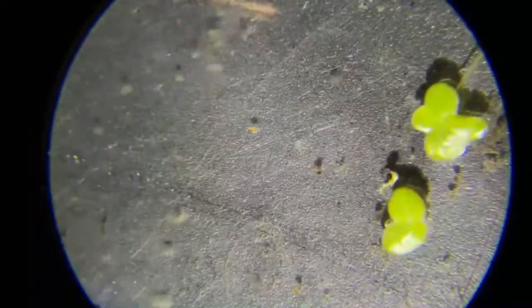Where's my snail? There he is, way over here. I wish he'd go out to the middle.